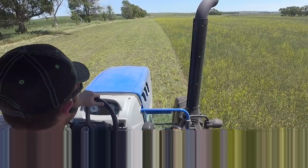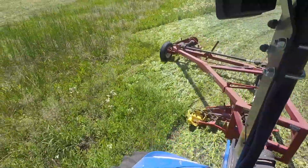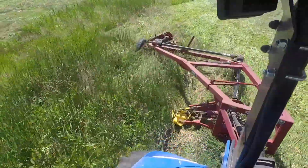Probably mowing most of the day today because tomorrow's supposed to be windy again, so at least it'll be cooler tomorrow. But getting up ahead here, it gets a lot better because of the slough up here. Of course, the alfalfa quit because this is where the line was where we seeded this last year. Right where I'm going now, we weren't able to touch this last year at all.